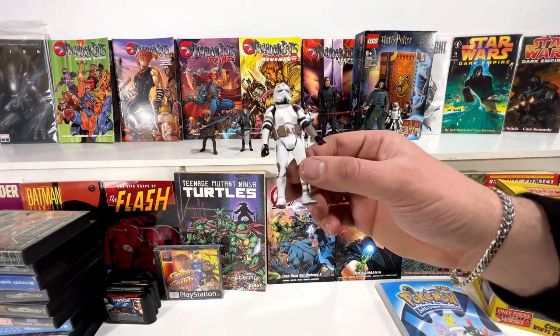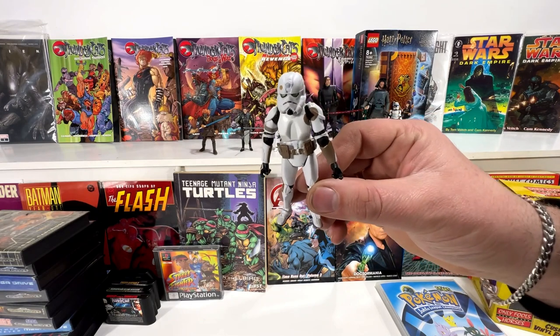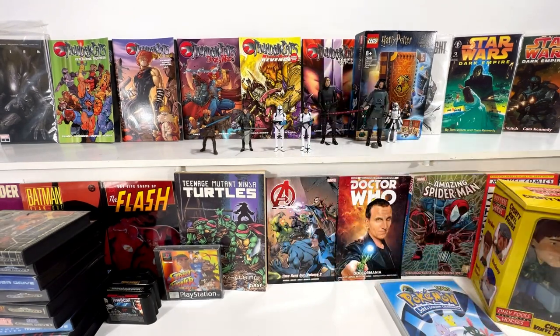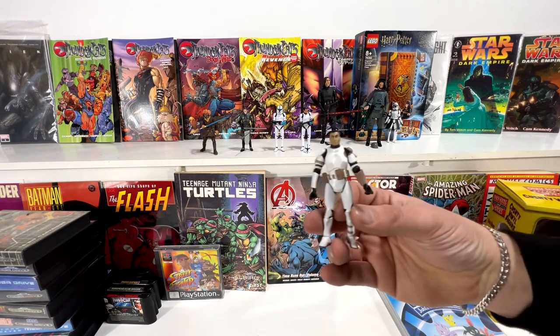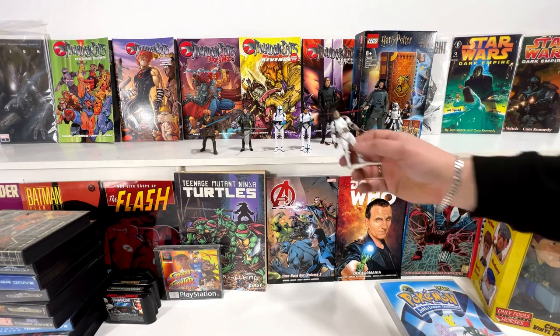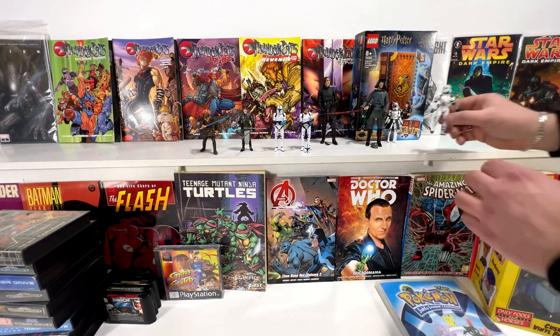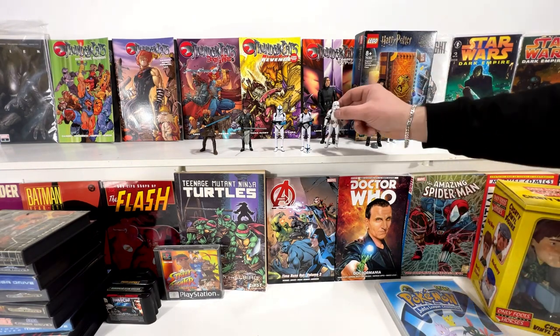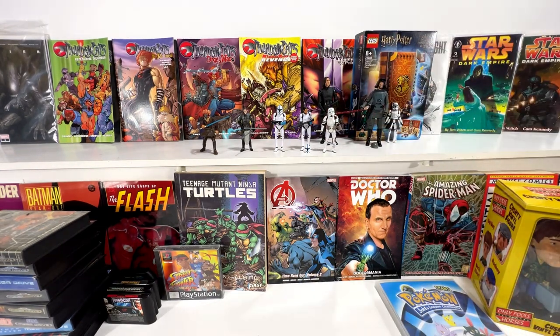We have a clone, I think this one's a clone engineer. This one you can take the helmet off. He's not quite as orange as that one. He stands up. There's a couple of Star Trek figures.